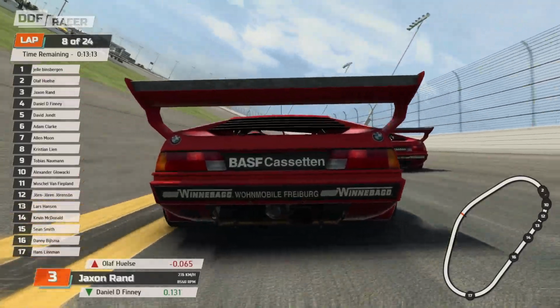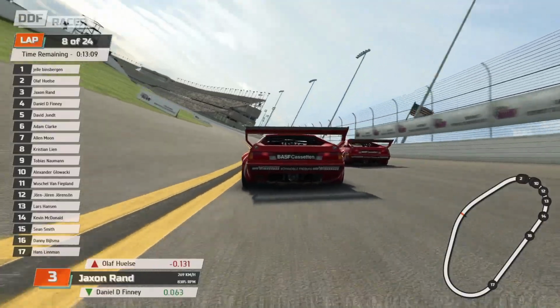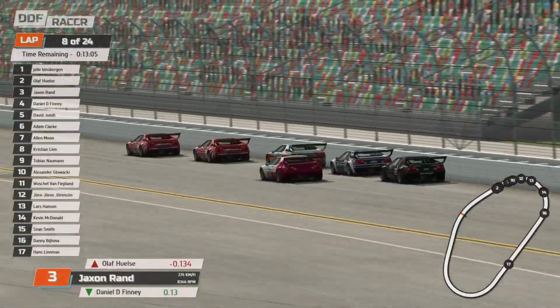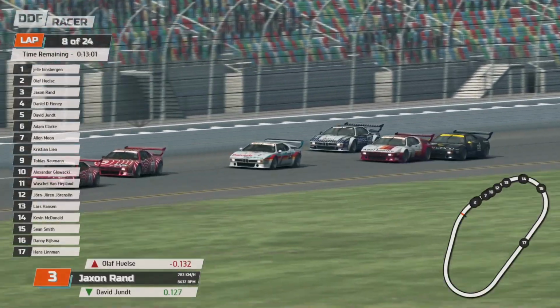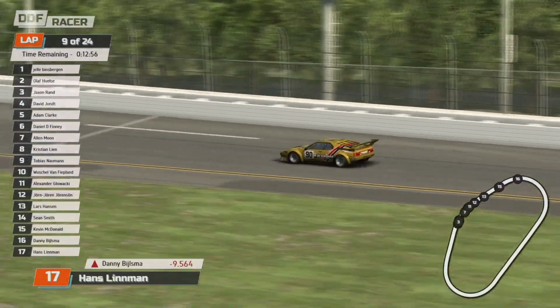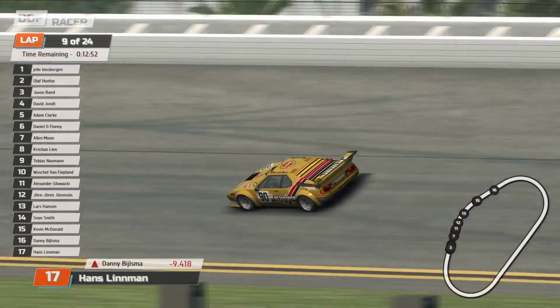Anyway, Jackson closing up on Olaf and Jelle ahead of him, the two red and white circular pattern cars at the head of the field. Jackson in third. We've got David Yunt in contention as well. We've got Adam Clark in contention as well. And there is Eagle Cod, put him round at the back. Hopefully he can catch up again soon as well.